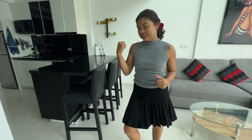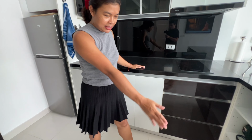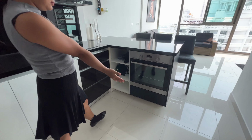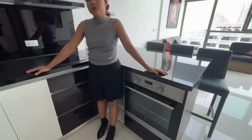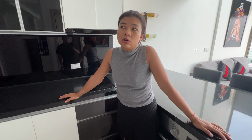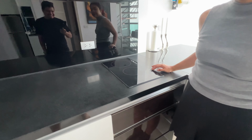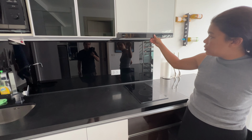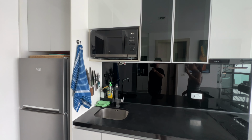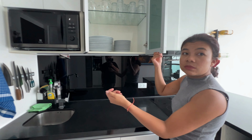Then we have the kitchen. Called the bar oven. Oh, I got an oven. This is something you don't see every day here in Thailand, at least. We don't need an oven. You guys don't cook a turkey? No. And two burners, two burner hood. Perfect. Microwave and kitchen inside. Everything included, right? Yep, everything included.